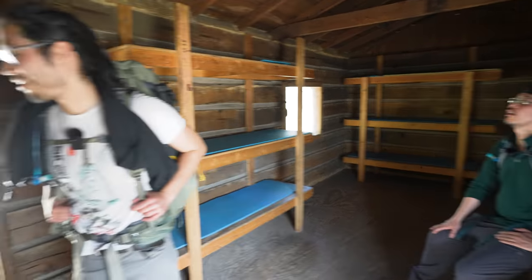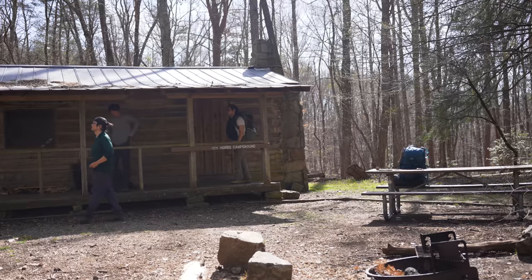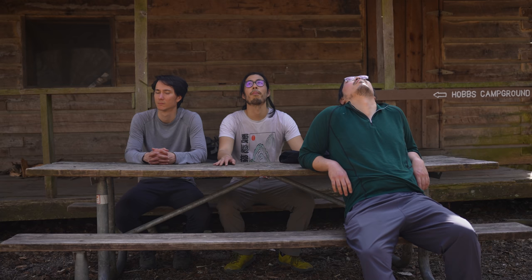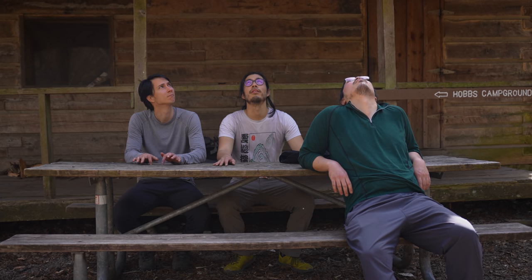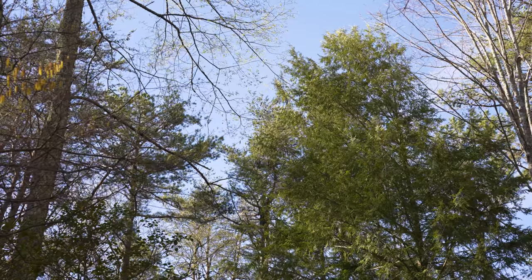That being said, I wanna spend some time outside right now. Oh yeah. Oh, most definitely. While we rested, we saw a little lizard crawling around on the cabin. Then it was time for a snack.